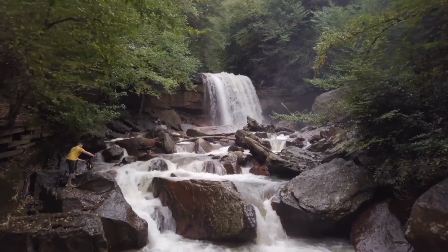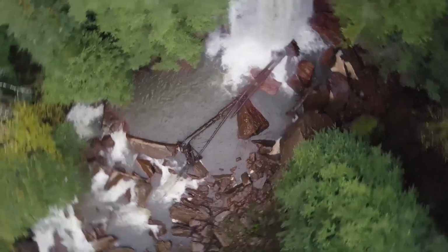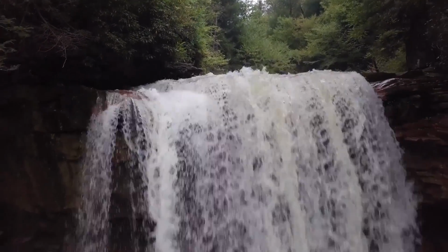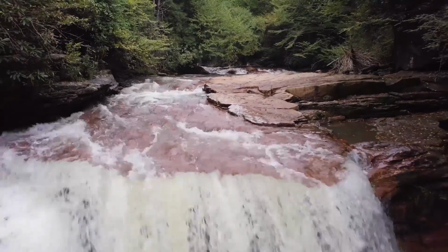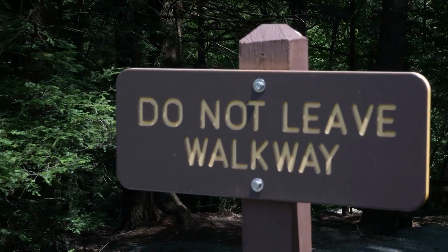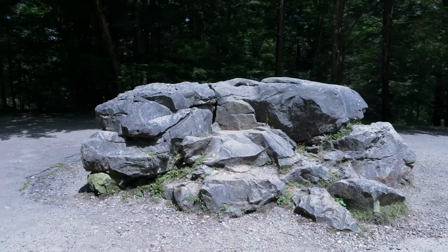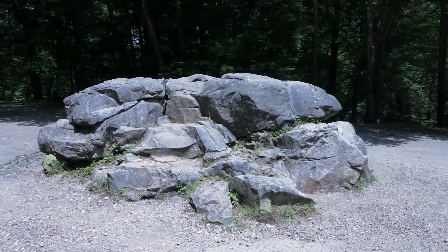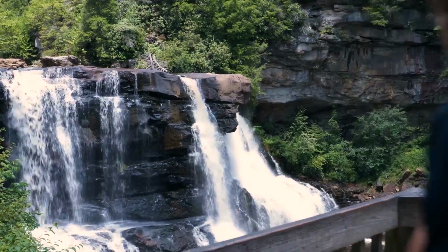And the waters of West Virginia get fast outside of man-made constructs. The rivers and creeks of West Virginia are world famous in the whitewater community. And when you combine this fast flowing water with the state's epic cliffsides, you're also treated to some of the country's most amazing waterfalls. In Davis, West Virginia, you have Blackwater Falls.